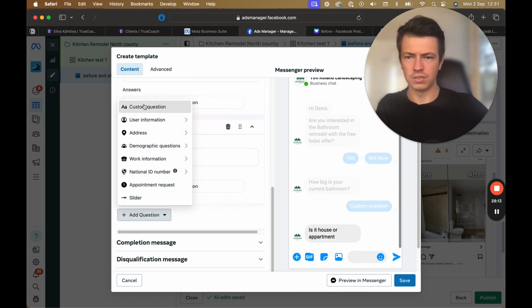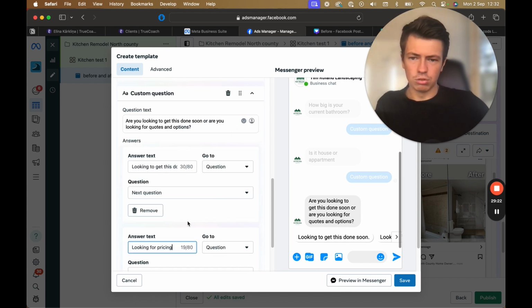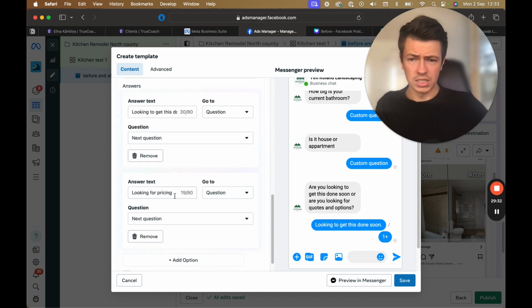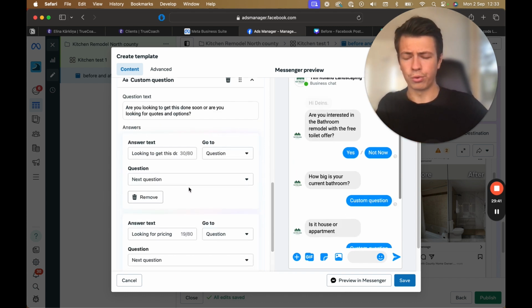The most important one I've seen is you want to ask, so are you looking to get this done soon, or are you looking for quotes and options? Yeah, this will give you a good idea of where their head's at, right? So if they say looking to get this done soon, they've probably done their research and they just want to get this done. If they're looking for pricing, they're still worth a call, but keep in mind that they're still shopping around essentially. So this will give you a good idea of who to prioritize when you decide who you want to call.